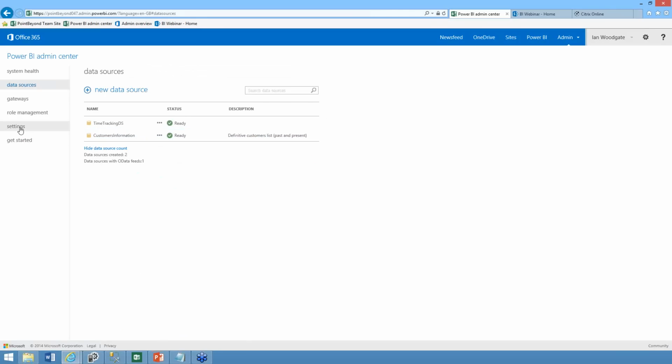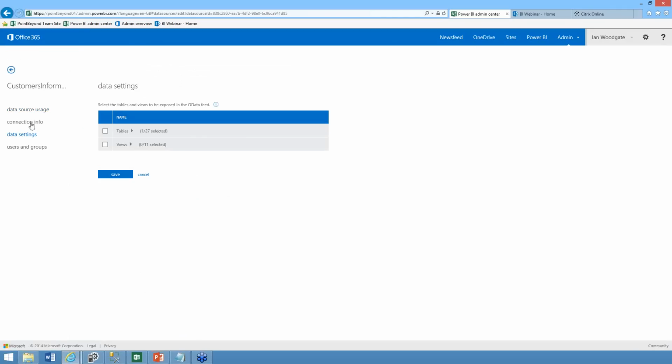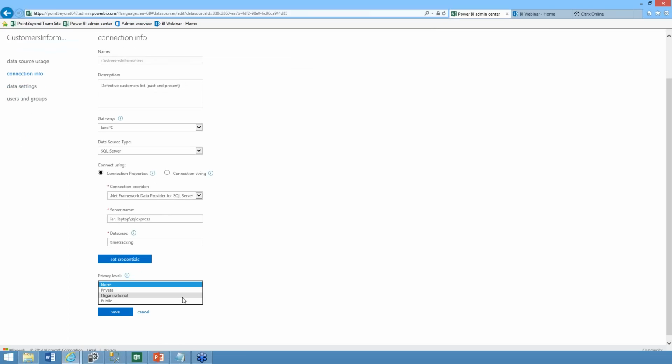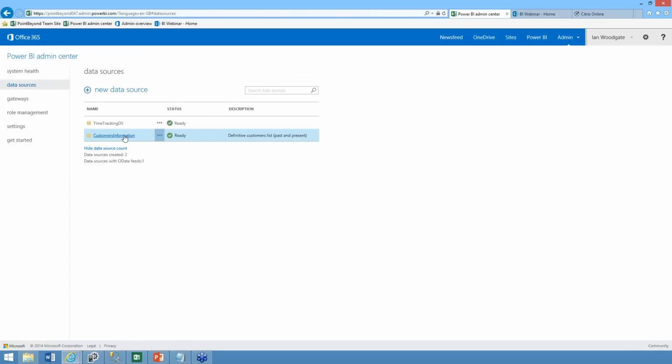So there's one change I need to make. I need to come in here and set the visibility of that data source, which is now available here. Make it public, available to everyone. Save that. Okay, so we've now defined our customers information data source. What I'm going to do now is switch over to Excel and show how an on-premise user can make use of that data source. So let's fire up Excel.